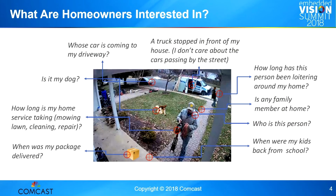So what do our customers care about? As a homeowner, you may care about when your kids came back from school, or if a stranger comes to your home. Or you may care about the cleaning people, the maintenance people, when they come to your home and when they leave. Or you may care about the activities of your dog or cat when you are not at home. You also care about when a package is delivered to your home, or when a USPS or FedEx truck pulled over to your home. And for any anomalies, you may want to get a notification. This requires a better understanding of what's in the video. Who is in the video?